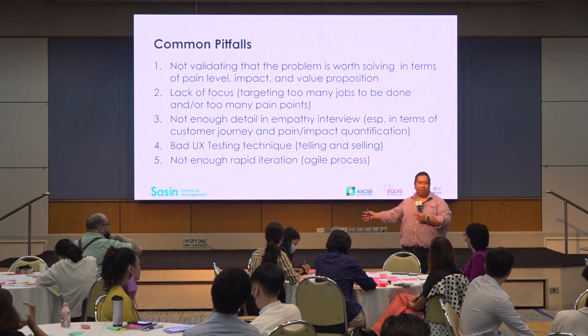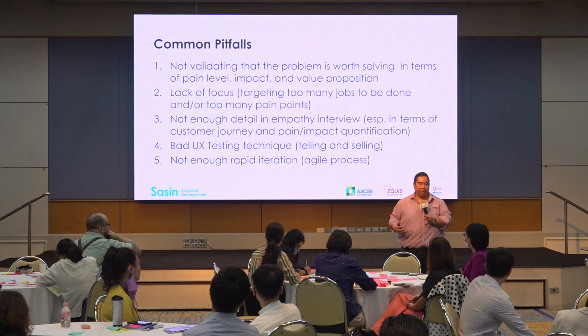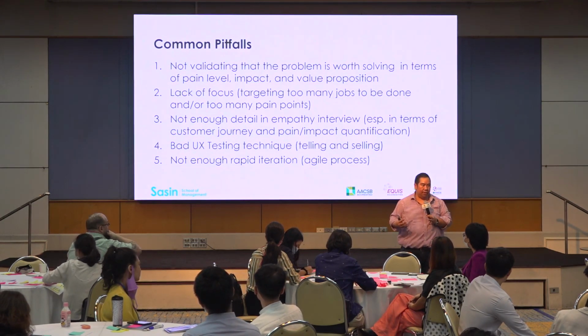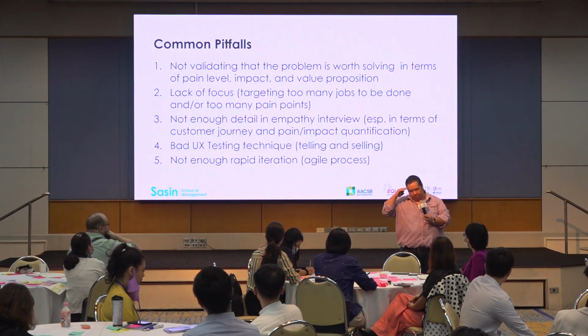I know I asked him a little bit about that, but it's not enough, and there's a way to analyze this systematically that's beyond the scope of this workshop. But this is one of the things that I normally teach and train to get people to figure out: is this really a problem worth solving?